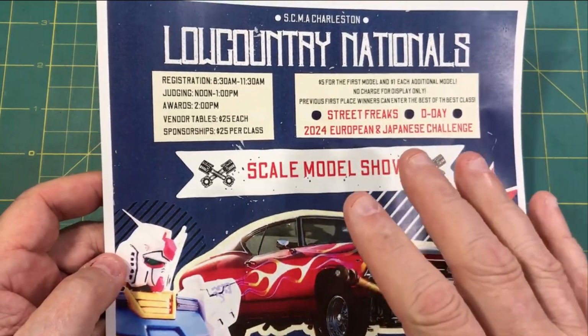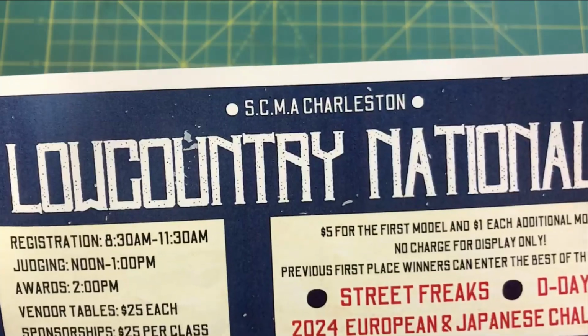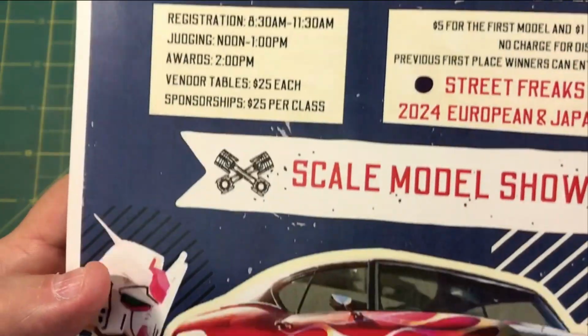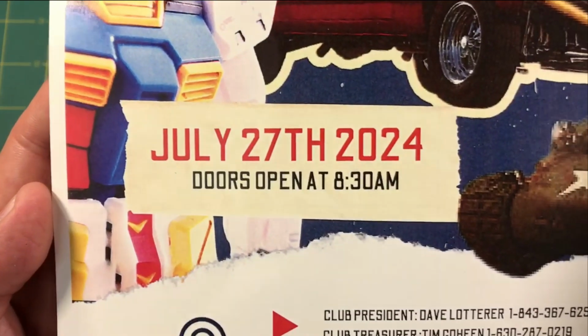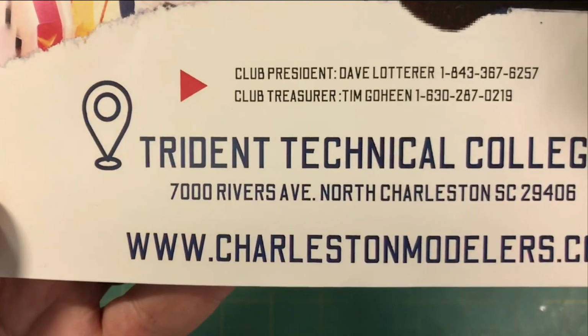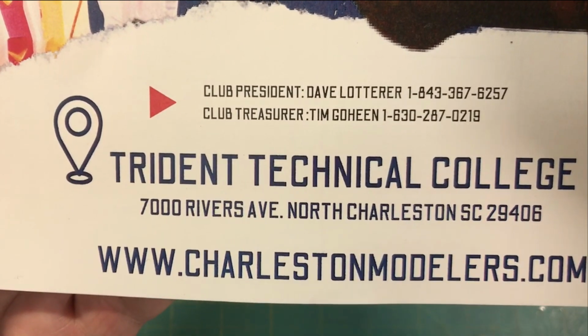Well, this is the Low Country Nationals, and this is the SCMA Charleston chapter, and this show is going to be on July the 27th, and there's your location, Trident Technical College, and there's your address.